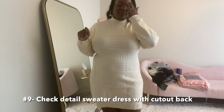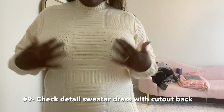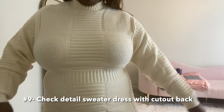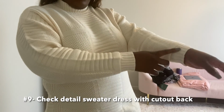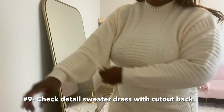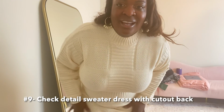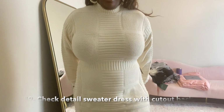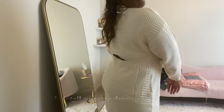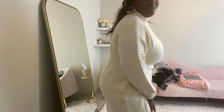But yeah, let me show you up front so you see the texture here. I love that. And then the sleeves, fitted, and then they do a lot of full balloon sleeves, and then the turtleneck. So I like this one quite a lot. And again, that little sliver in the back, how cute.